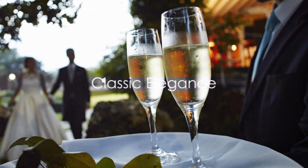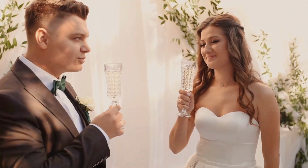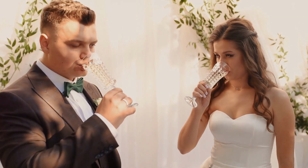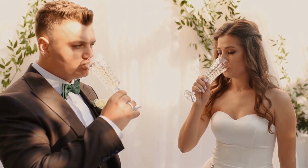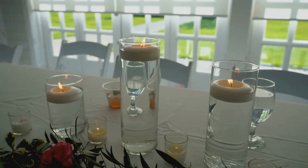For those who love timeless elegance, a classic centerpiece is the way to go. Picture this: a crystal vase overflowing with white roses. The petals soft and lush, their scent delicate and inviting. It's a sight that's sure to captivate your guests.